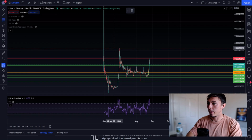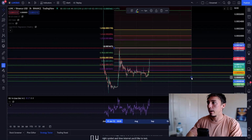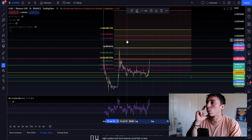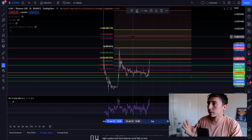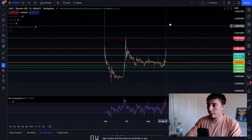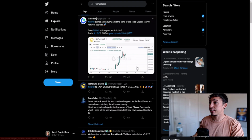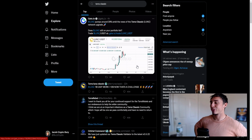If we look at this swing high to this swing low, I suppose the first targets of a breakout here would be looking at roughly 0.00018 or the $0.0002 price level. So I do think it's realistic that we could see this for Terra Luna Classic in the near future. You can see everyone super excited on the Twitter. It's still trending on Twitter.